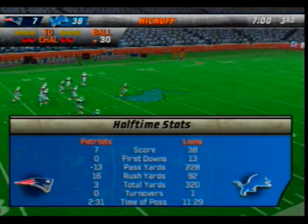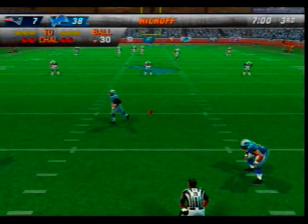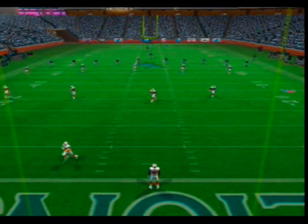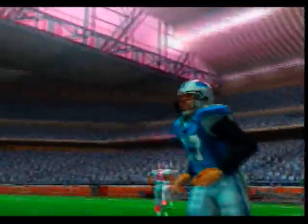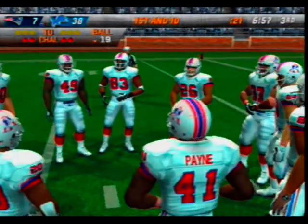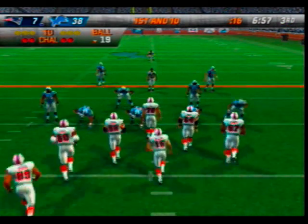We're ready to begin the third quarter of play. Graham looks like he's just about ready to kick this one off. Booming kick downfield. This one is taken by Payne. Payne is able to get to the 19-yard line. They'll start the drive at the 19-yard line. First and 10.